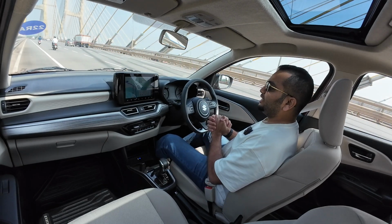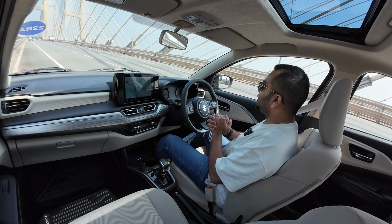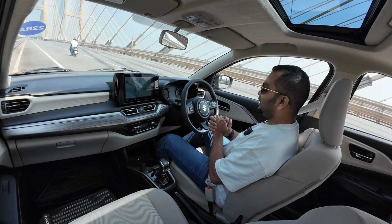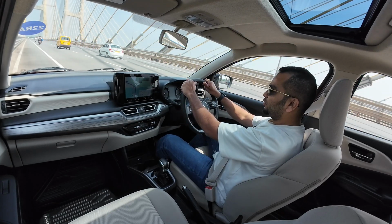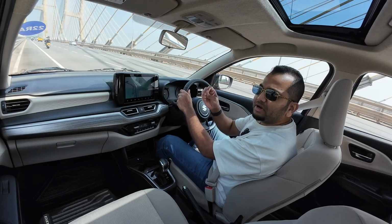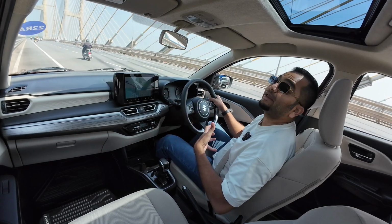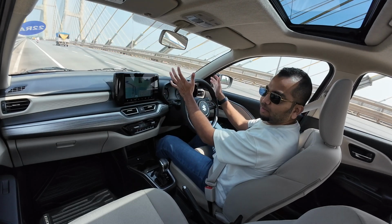What I want to highlight is the NVH characteristic. I have pulled over on the shoulder out on the highway on the streets of Goa, and let me tell you, when the engine is idling, on the steering wheel there is no real vibration. There is only a mild pulsation which you can make out if at all you are paying that much attention to notice it. Otherwise, it doesn't vibrate at all.